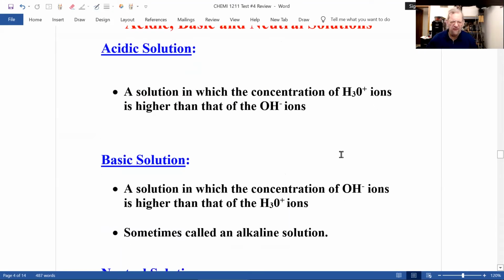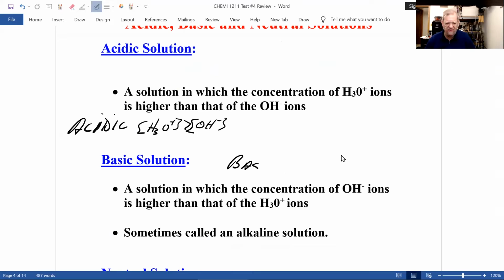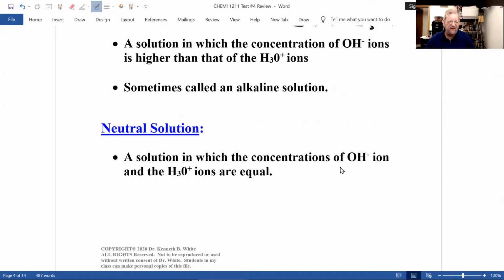Now, you should know, when we talk about an acidic solution, that means the hydronium ion concentration is greater than the hydroxide concentration. And this is acidic. Now, basic solution, the hydroxide concentration is greater than the hydronium ion concentration. Basic is sometimes called alkaline, like your alkaline batteries. And finally, neutral, the hydronium ion concentration is equal to the hydroxide ion concentration.